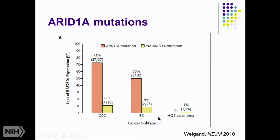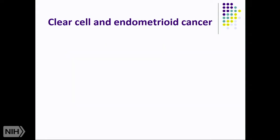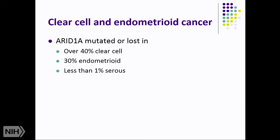Endometrioid, so this is clear cell and endometrioid cancers, not as high, but still pretty important, but smaller numbers here as well. But virtually none of the high-grade serous cancers have loss of this protein. So this tells you that we are finding a new biological difference between clear cell cancers and high-grade serous cancers. So to summarize, ARID1A was either mutated or lost in over 40% of clear cell cancers, 30% of endometrioid, but less than 1% of serous.